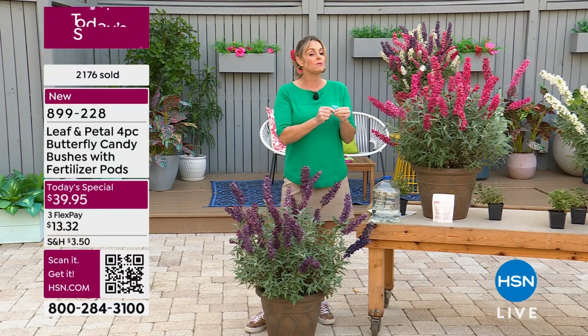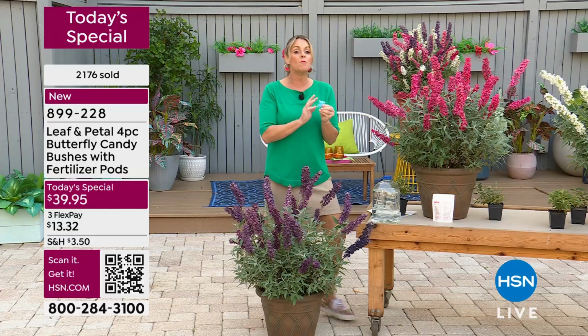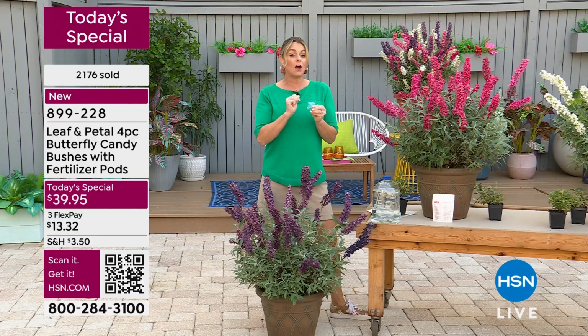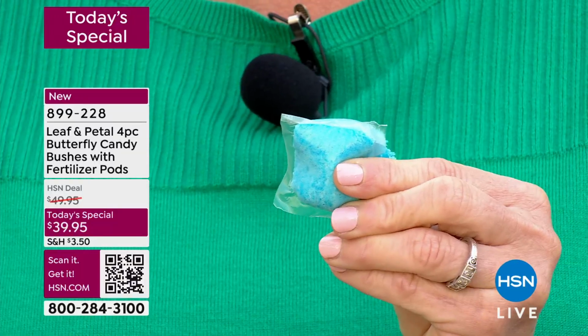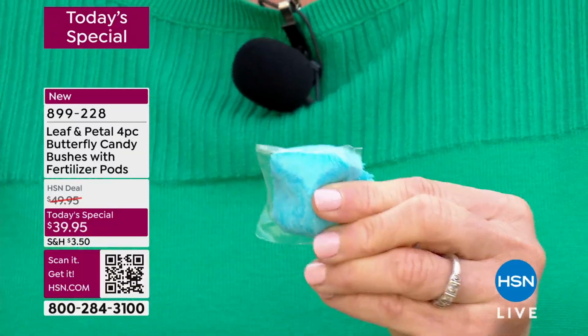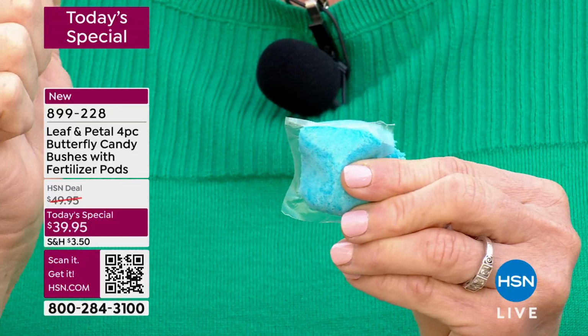I also really think it's important to point out that there are no microplastics in our fertilizer. And I like to point that out because if you're a gardener, if you are a lover of Mother Nature and our beautiful earth, you want to take care of it. So there are no microplastics in this.